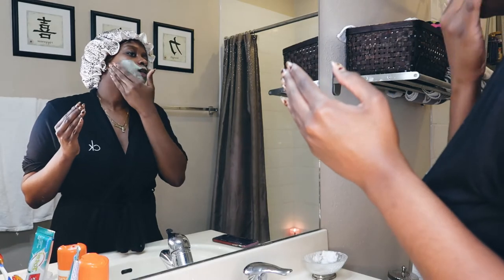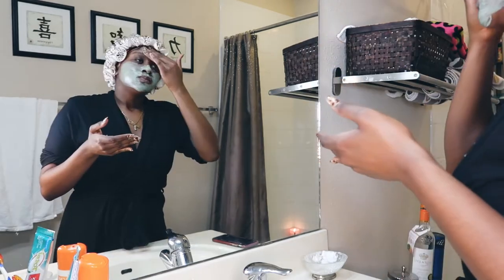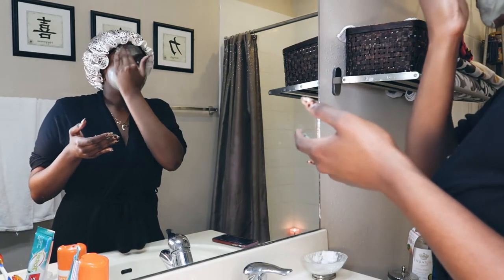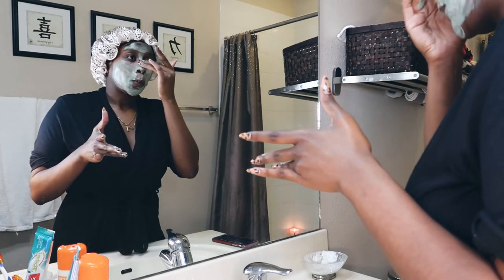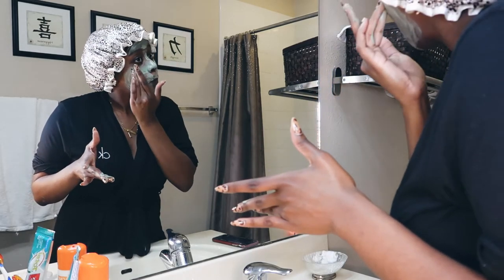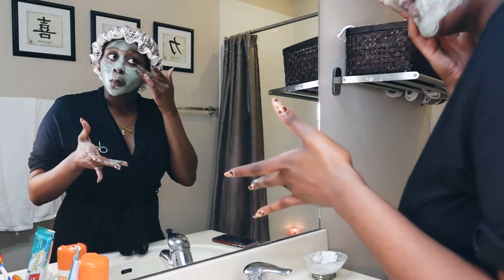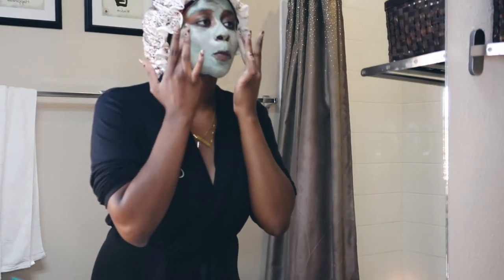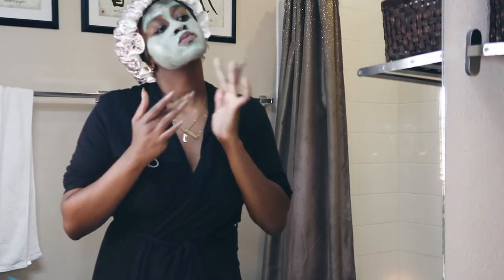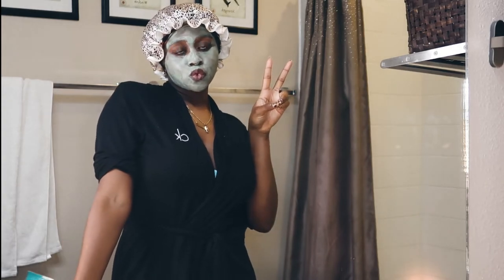I'm going to now add my facial mask to my face. I like masks. I don't really like sheet masks. I like clay masks more. I just feel like they work better. Sheet masks typically break me out as well. But yeah, I'm just going to put this on so that while I'm in my bath, it can set. And everything will just be all nice and snatched while I'm getting all nice and supple. My skin, treating it greatly. Yes, self-care.